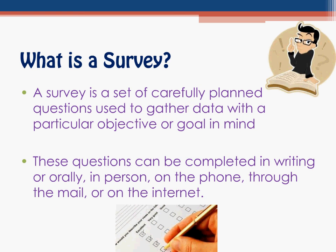This is repetition, but we want to make sure that you have a very solid understanding of what exactly a survey is. Now, many of you have answered survey questions before. You've been asked, would you like to take a survey? You've responded, why, sure. And you've proceeded to give the surveyor your responses. A survey is just that, a set of carefully planned questions. We often call surveys questionnaires.